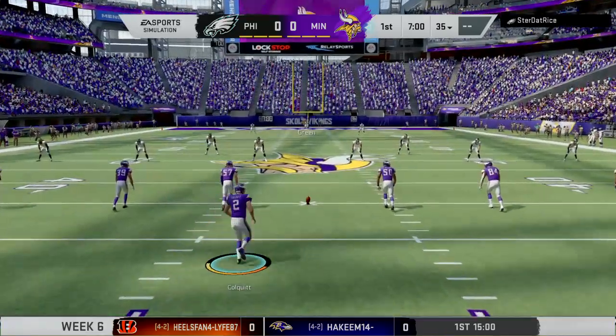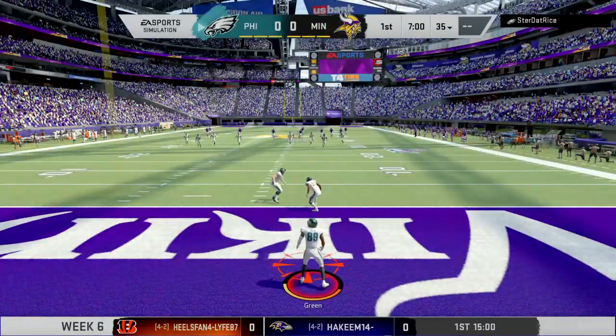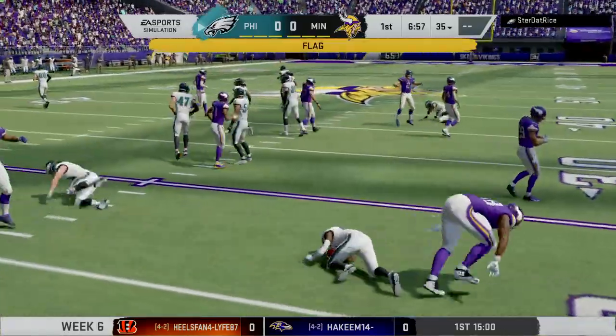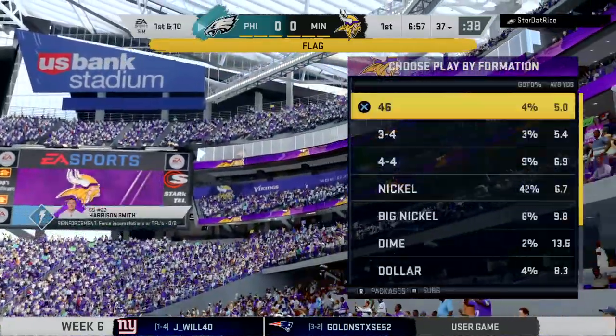Set to go now in Week 6 of the NFL season, and we are underway on EA Sports. That's fielded in the end zone. And he'll be brought down here as the penalty flags come in right away, and we may have a face mask here right at the start.